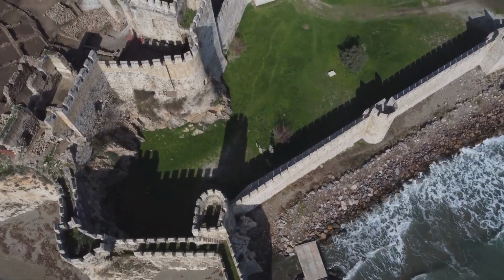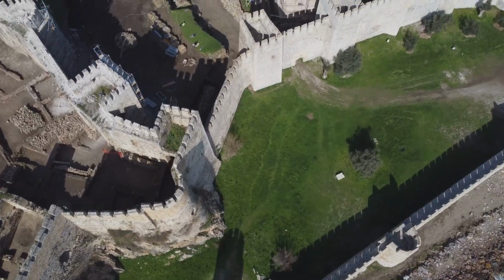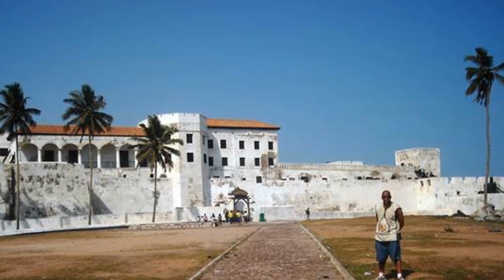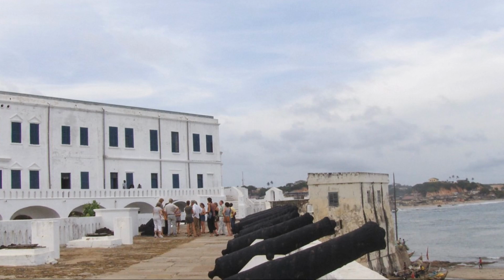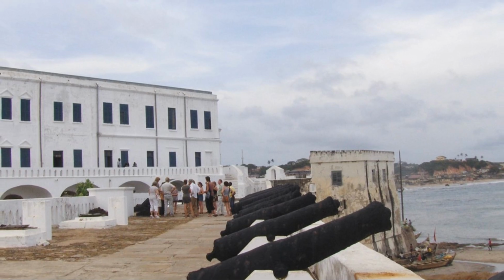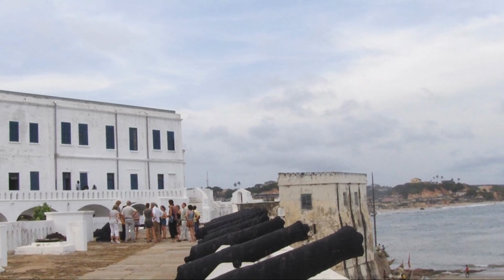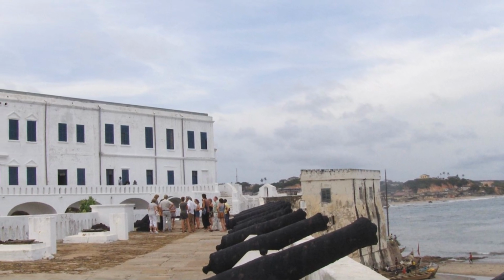No exploration of Ghana's forts and castles would be complete without a visit to Cape Coast Castle, perhaps the most iconic and emotionally charged of them all. Built by the Swedish African Company in 1652, Cape Coast Castle eventually became the headquarters of the British slave trade in West Africa. Today, Cape Coast Castle stands as a UNESCO World Heritage Site, a testament to the site's historical significance and its role in raising awareness about the transatlantic slave trade.